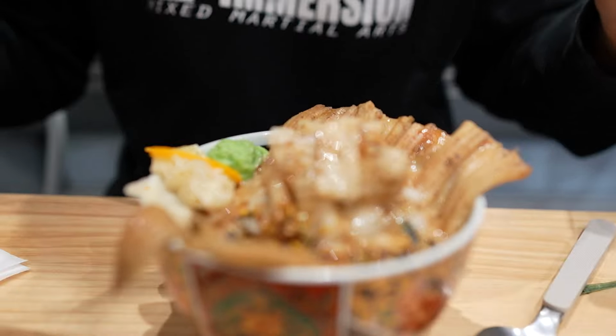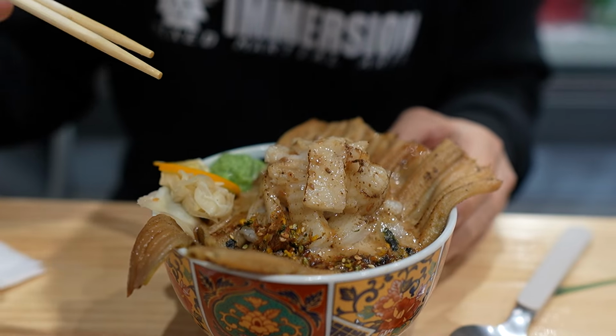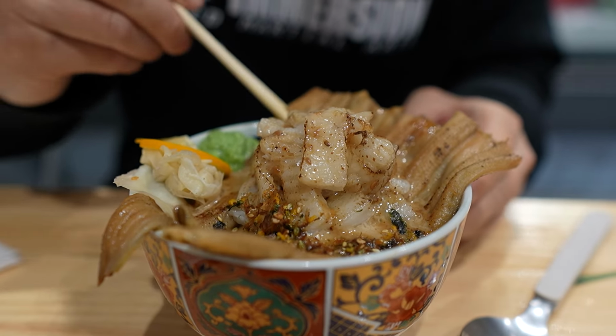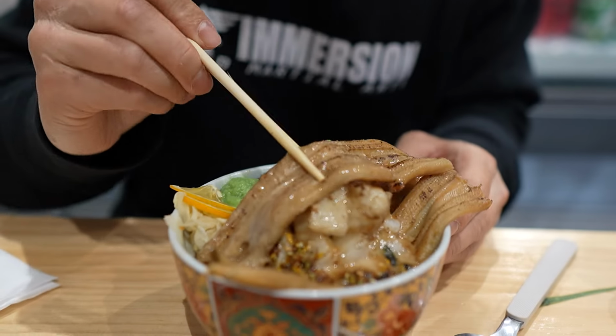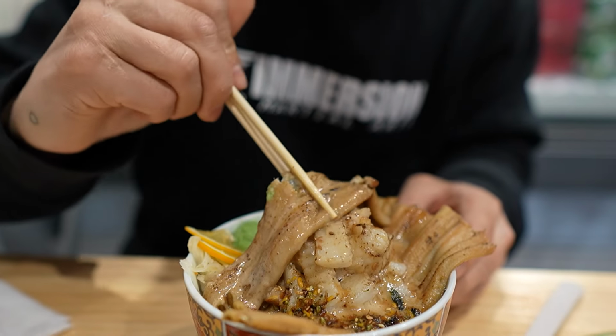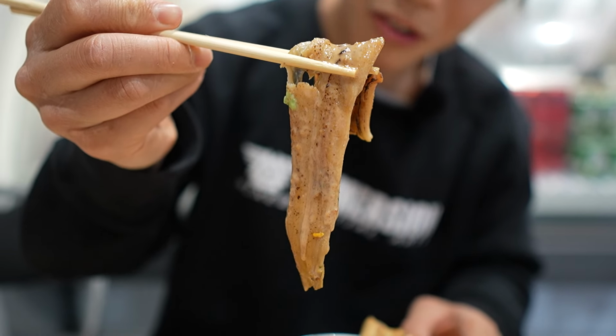Oh, that is like pure melty. I don't know how to describe that, but that's pure melty. I did not get a chance to even chew that. Wow. All right, I'm gonna try a bit of conger eel. Look at this piece. It's got a little bit of wasabi on there that I just brushed over with, but look at that. That's a decent piece of conger eel.